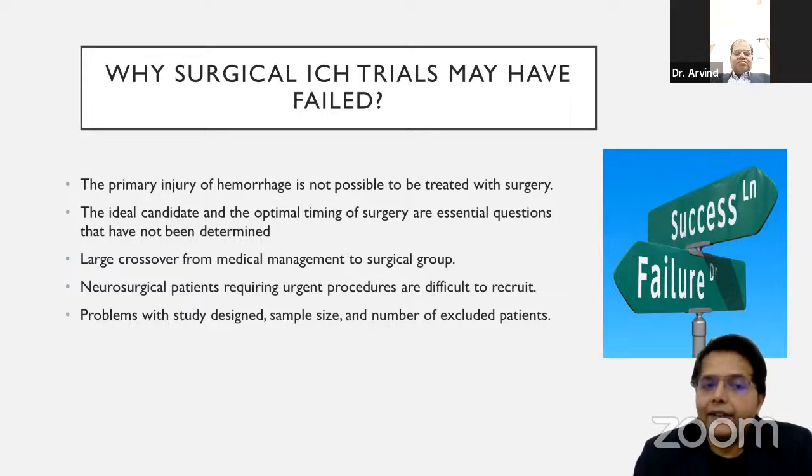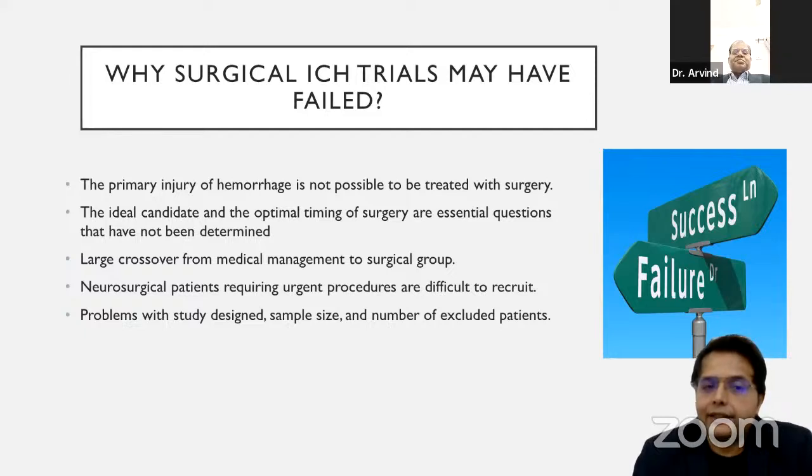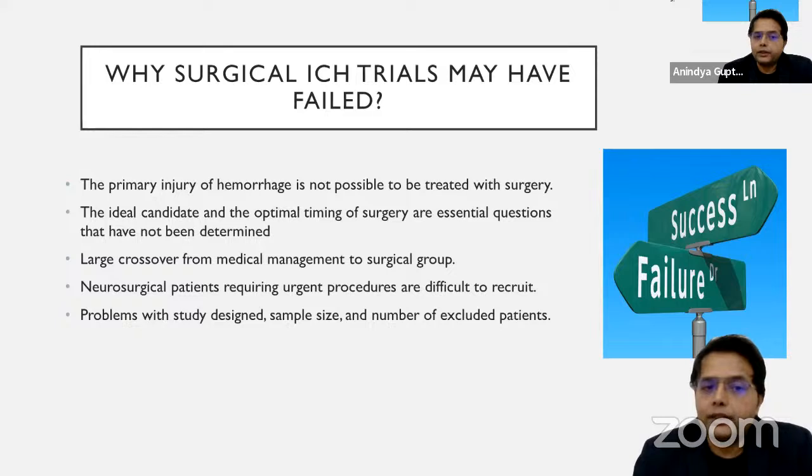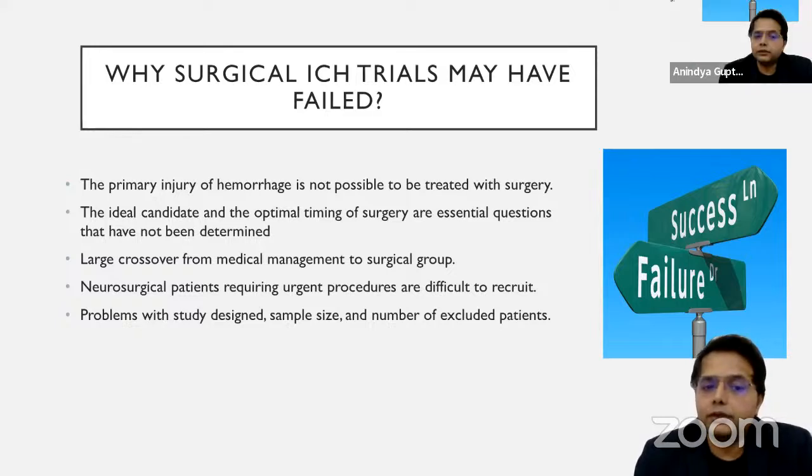So, why have all surgical ICH trials failed in the past? That is a very interesting point, because many trials have been conducted. Why are none of them showing any benefit in these patients?